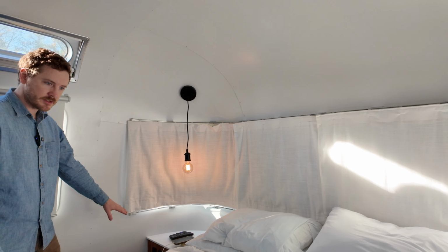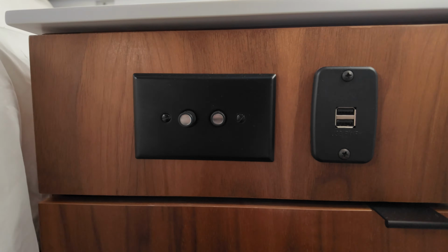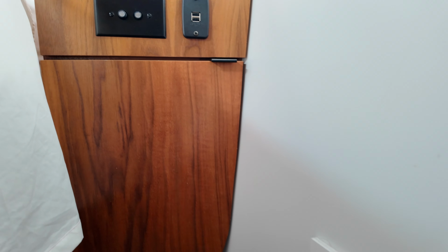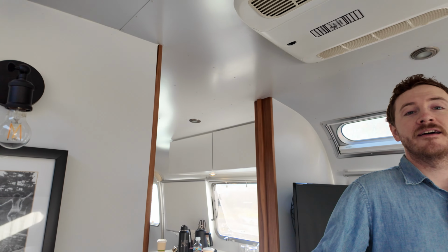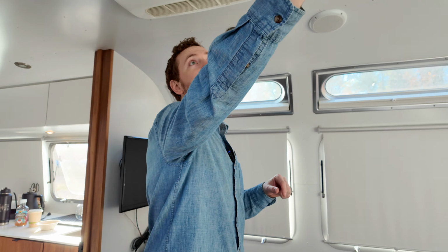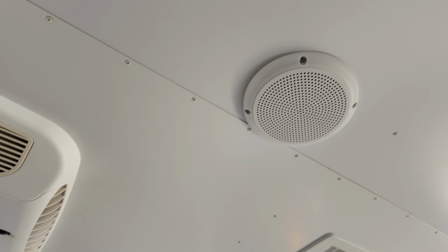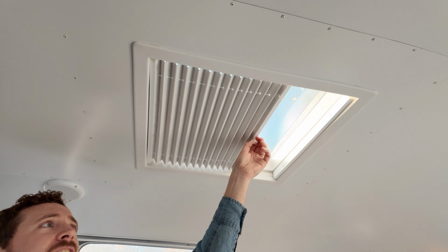What's also cool is on each side, you have 2 USB ports for charging and 2 regular plugs on the side. Oh yeah, what's also cool is, I'll show you this in a second. There is a Bluetooth receiver here in the cab, which goes throughout the whole thing. So there's actually speakers in the bedroom and in the living room. Didn't open this up either, but you got a skylight here.